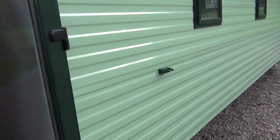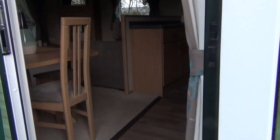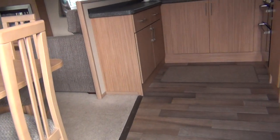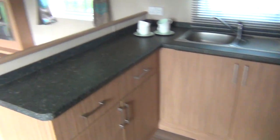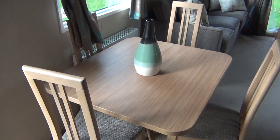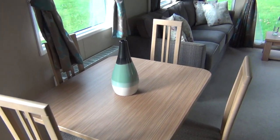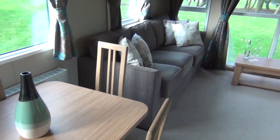Let's go inside. I'll show you around. There we go. Up the steps. Let's go to the left to start with. Your dining room table. Four seats. And then through into the lounge area.